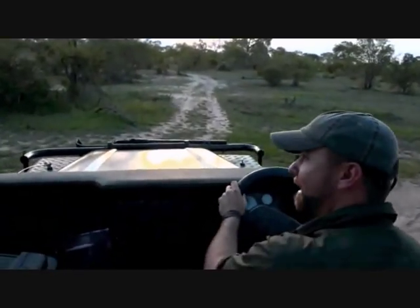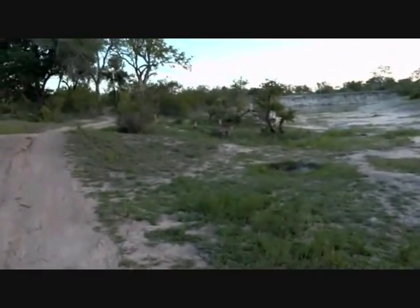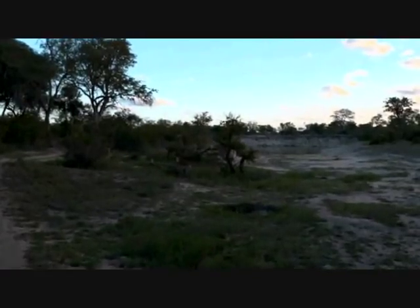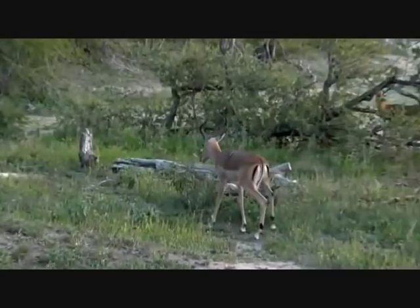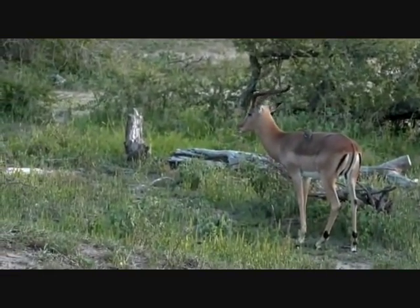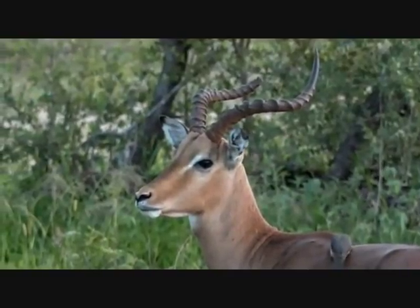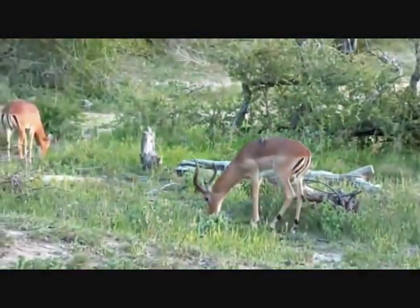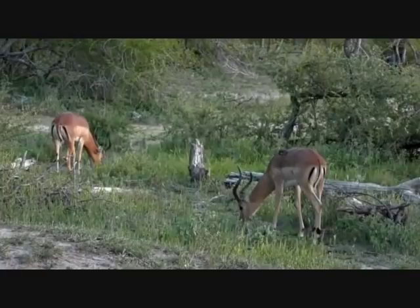We have found some impala. Here they are. A little bachelor group of male impala. They've come down to Twin Dams, possibly for a drink. You can see this individual, he's got a bit of a blunt right horn. Looks like it's broken off. Probably make it a little bit difficult for him to fight with a horn like that.